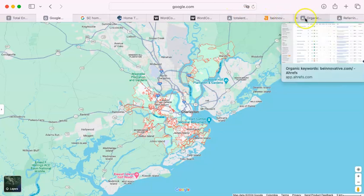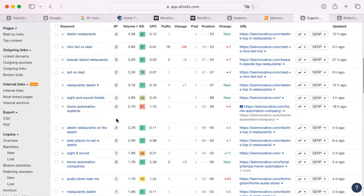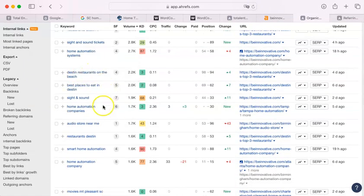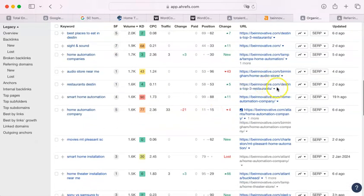Now, the other keywords are essentially what people will ask when your salesman goes out to assess their home. They'll say, oh, how does this work? How does that work? Those are exactly the sorts of things that you want to have satisfied on your website. Now, I don't know why Being Innovative has Destin's top 3 restaurants on it, but they do. Maybe it's just a way of getting into the community.